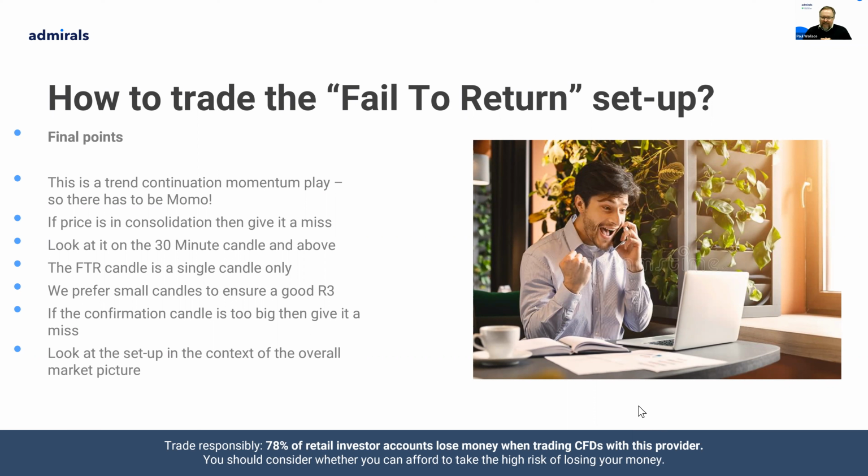What I suggest to begin with is to look at the 30-minute candle and above. I showed a couple of 5-minute examples because I want to show that it works across all time frames and all instruments, but to begin with, my suggestion is 30 minutes and above. Remember, the FTR candle is a single candle only. It's not two or three pullback candles, it's one candle, and then the momentum comes back in. There's surge, rest, surge, and that's what we want to catch. We prefer small candles to ensure a good reward to risk.